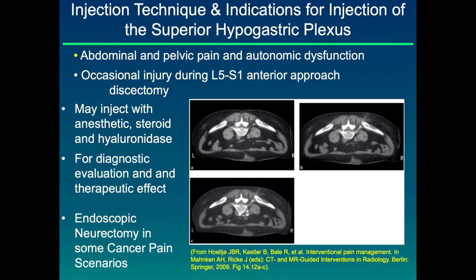The superior hypogastric plexus is also an important location to reach for a variety of neurogenic abdominal pains. And of course, there are many, many causes for abdominal pains, but in some cases, these will actually be neurogenic pains. So you may want to reach or block the ganglion to diagnose a neurogenic or nerve-originating pain, or to treat or block a pain arising in an abdominal structure where no other approach has been effective to resolve the pain. Particularly for cancer patients, sometimes an endoscopic neurectomy via approaches of this type is advised as a pain management method.